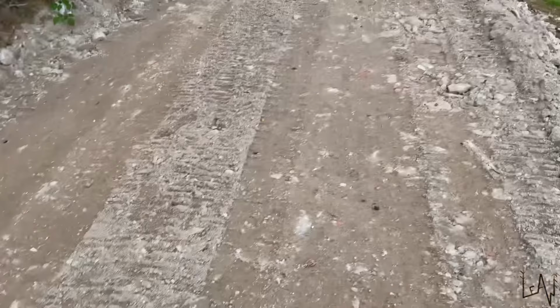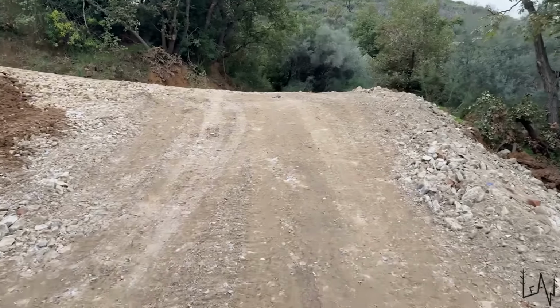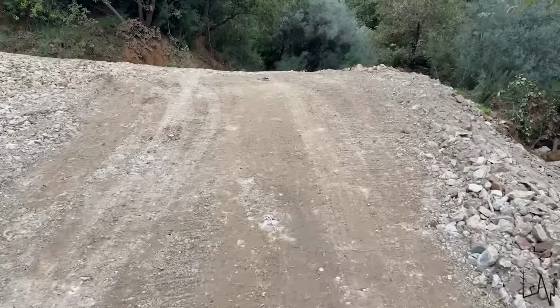Especially this turn, you cannot see it from here, but it's quite steep, and in this turn they were having some problems because the pump truck would be wheeling with the front wheels, so you couldn't turn. So now we made this huge flat area where he can maneuver.